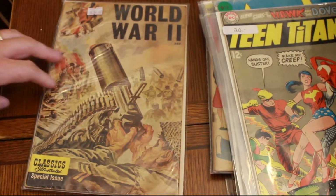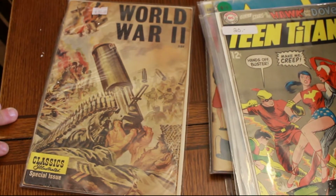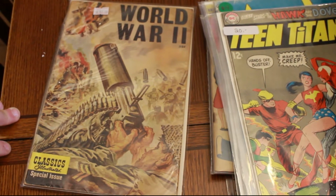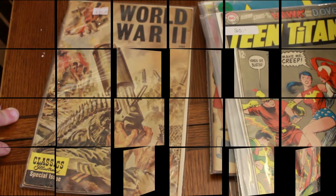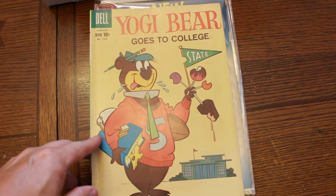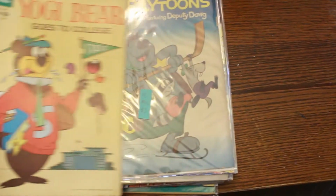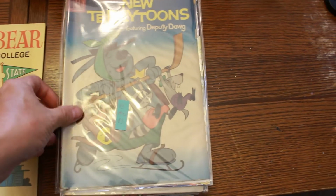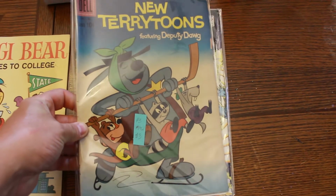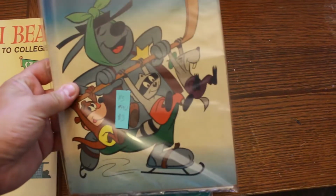And this is a rare Classics Illustrated that's actually worth something. It's a World War II edition. So this is 4 Color Comics, number 1104. It's in nice condition. I like Deputy Dog. I don't know if you can see that. It's another 4 Color.